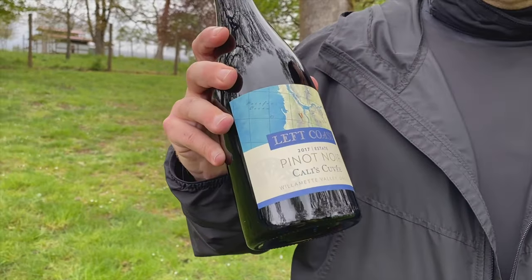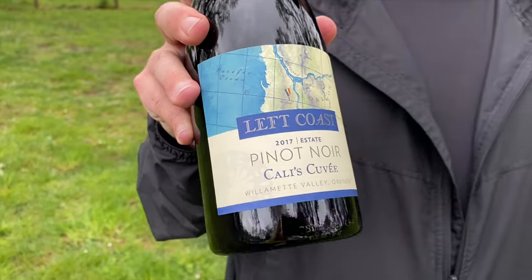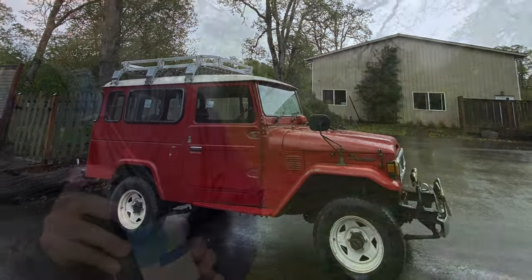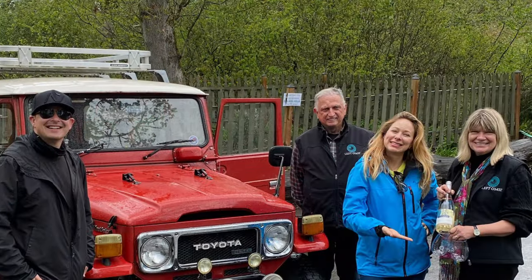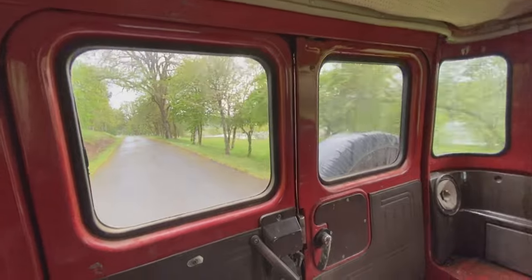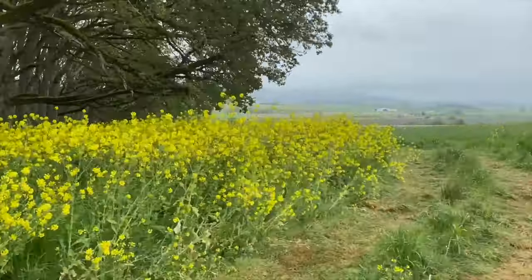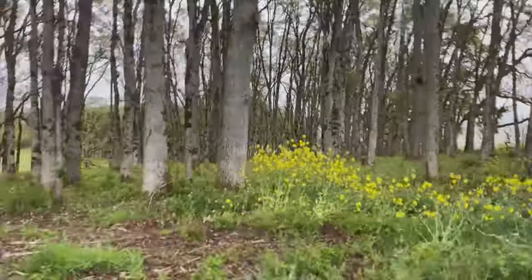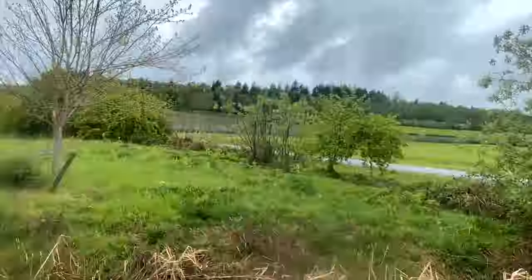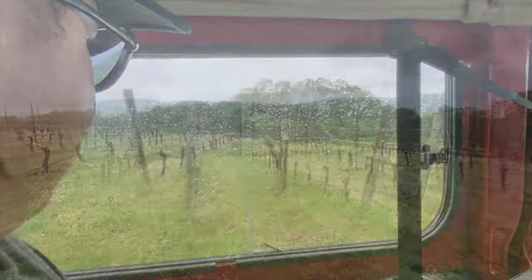The bottle has the map, the original map from the Lewis and Clark Expedition. At Left Coast, we were invited by founders Bob and Suzanne on quite an adventure in a vintage Toyota Land Cruiser. We ride through the nearly 500-acre estate where the world-class wine is produced. This is the Homard strain of Pinot Noir.